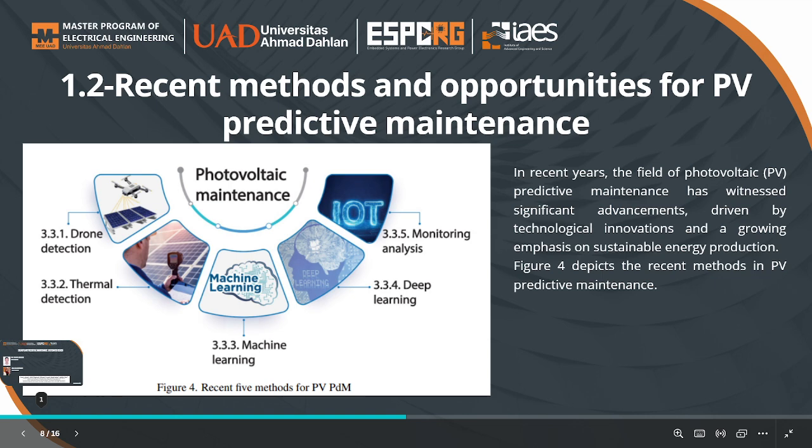Thermal detection. Ground-based thermal cameras are commonly used to detect overheating components in PV systems. The third method is machine learning, which plays a critical role in analyzing vast amounts of data collected from the PV systems and enables automatic fault detection and performance optimization by identifying patterns that would be difficult to detect manually. However, it requires significant labeled data to train models effectively.